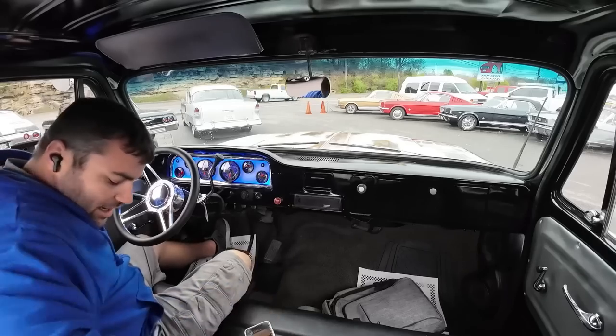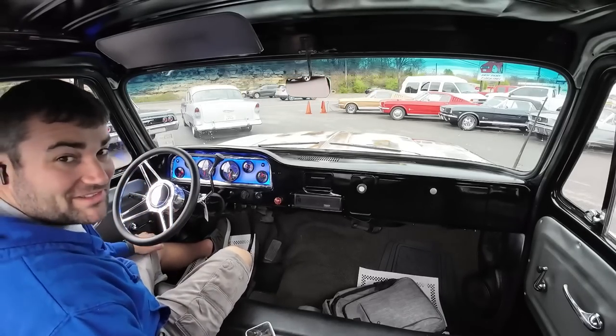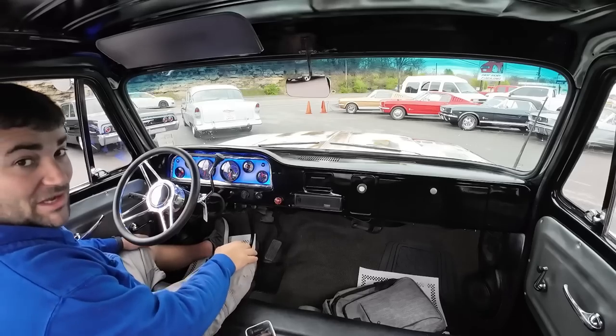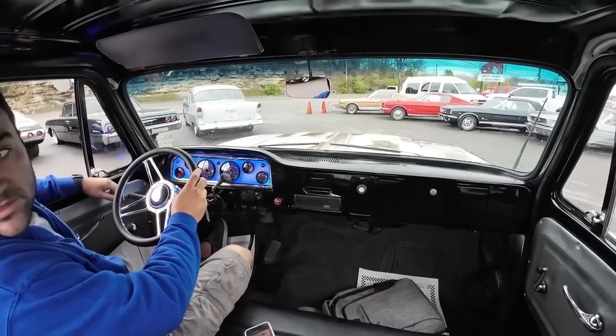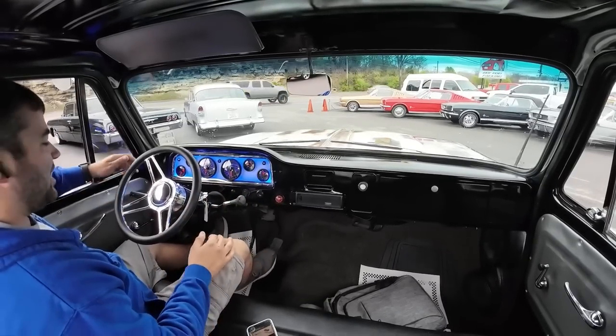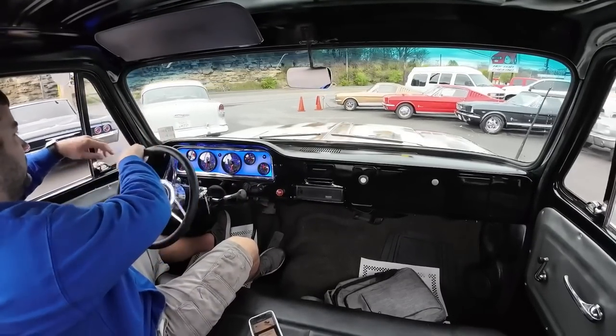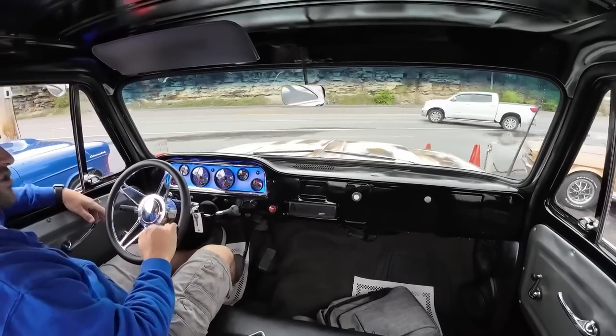This thing feels pretty solid. One thing I noticed, I said something about getting buckled up. There's no seat belts, so you might want to add some seat belts if you want it to be 100% street legal there. All right, we're in drive. Squeaky brakes.